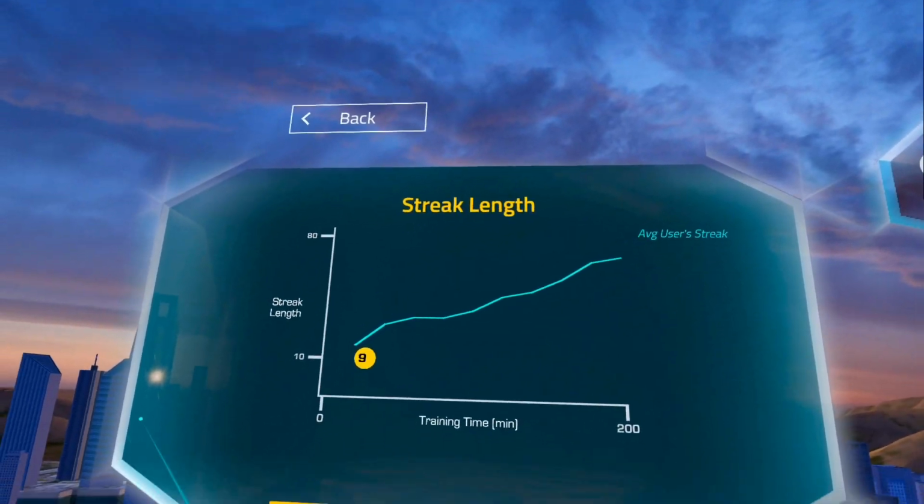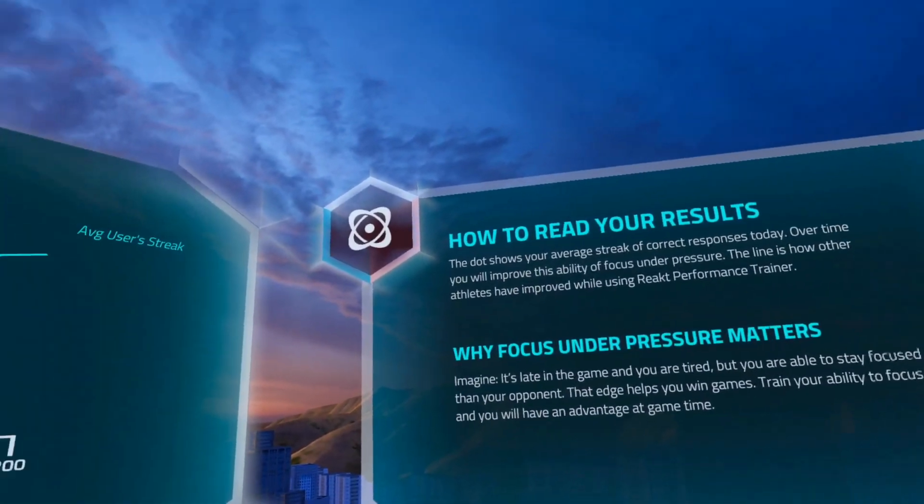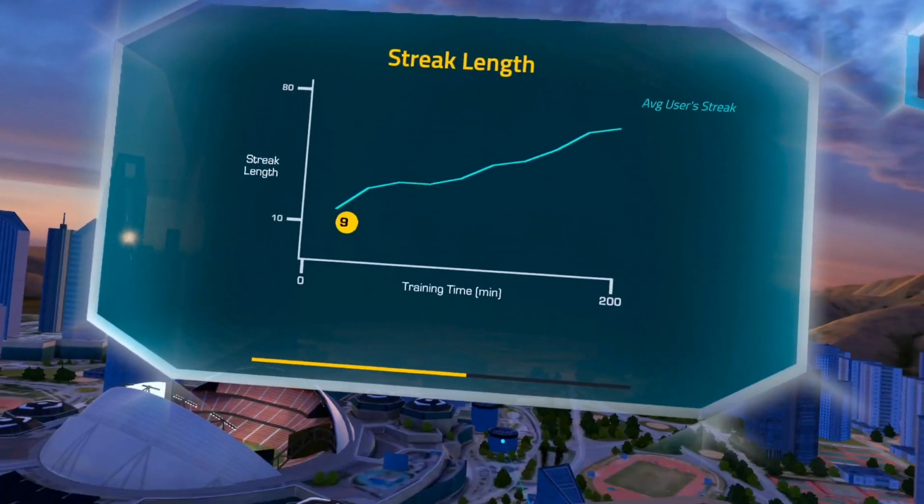This dot shows your average streak of correct responses today. Over time, you will improve this ability of focus under pressure.